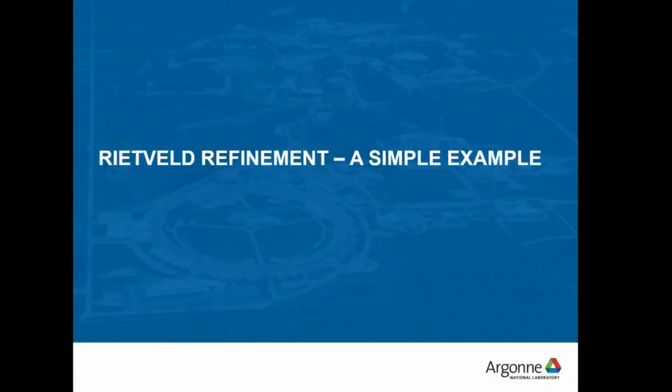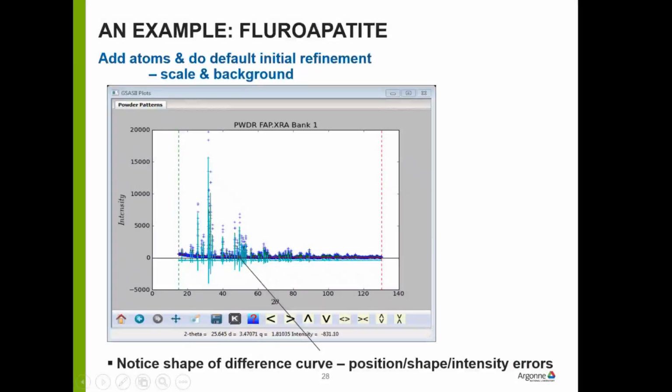Okay, simple example. And this is the subject of one of the tutorials as part of GSAS-II, which is to do a refinement of fluoroapatite. Now you may ask, where did this example come from? Well, this was Ray Young's original example for DBWS. It's the same data set. It's like 50 odd years old, collected on a laboratory diffractometer that was at Georgia Tech. And there's the powder pattern.